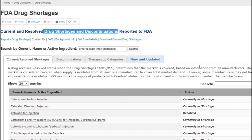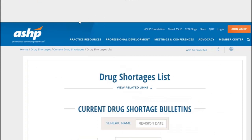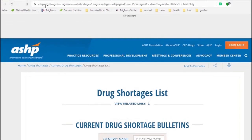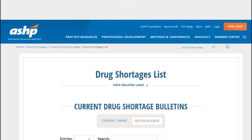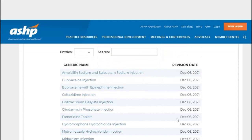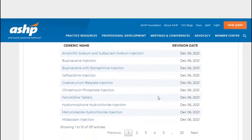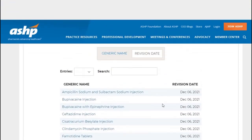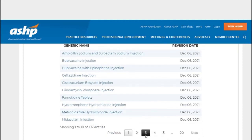And then if I go to this website, this is ASHP. Let me give you the whole URL, ashp.org. And that's it right there. As you go down here, there's a drug shortages list, current drug shortage bulletins, and this is today's date. It gives you all the drugs that are short as of today. You could put in the generic name and search for your drug.